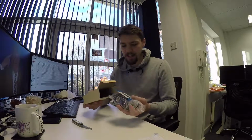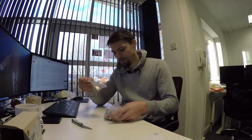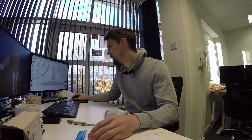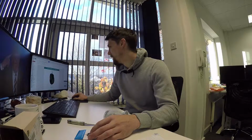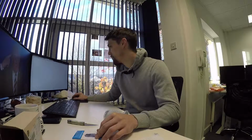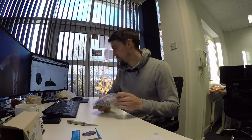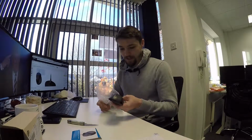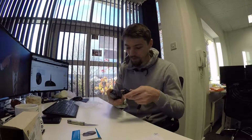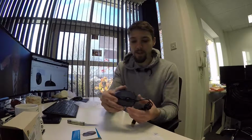So this is a TechNet SP2 Pro mouse, or something along those lines. I should probably find that out really, shouldn't I? I've got it here, it's not a problem. It's a TeckNet Pro S2 high performance USB mouse. So let's have a little look-see at this bad boy. Okay, it's quite nice. It's a good weight, it's not too heavy, it's not too light. And I like the shape of it. So what we've got here is 5 buttons.